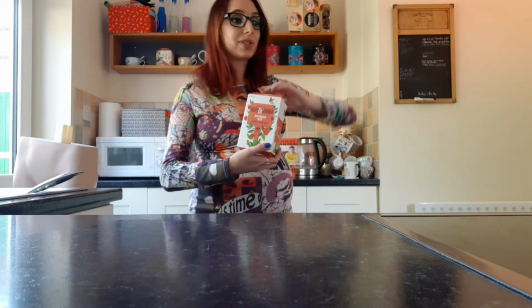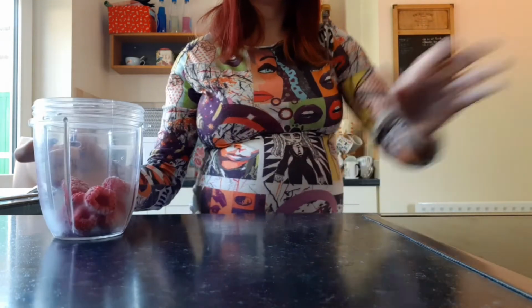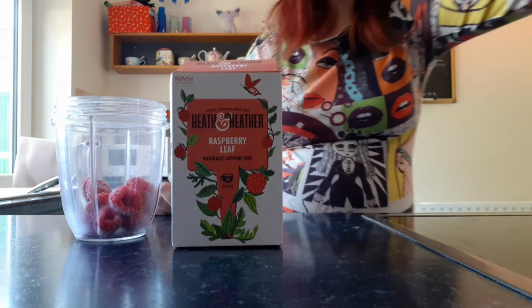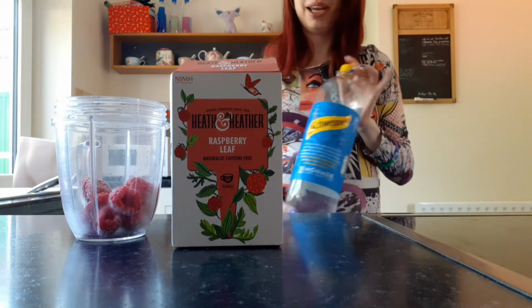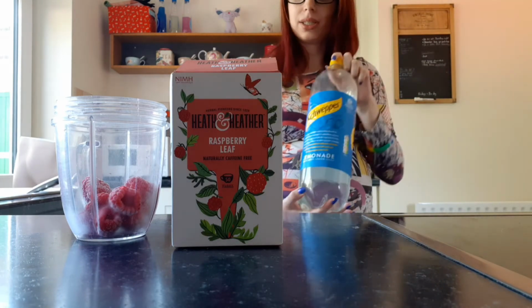The other ingredient is frozen raspberries, and that gives it a really nice natural tang to go with the kind of mellow flavour of the tea. It's just really nice. So yeah, as I said, 3 ingredients. We've got frozen raspberries, raspberry leaf tea, and some lemonade as well. I'm using Schweppes. You can use whatever you want, but I think this one's quite a good mixer.